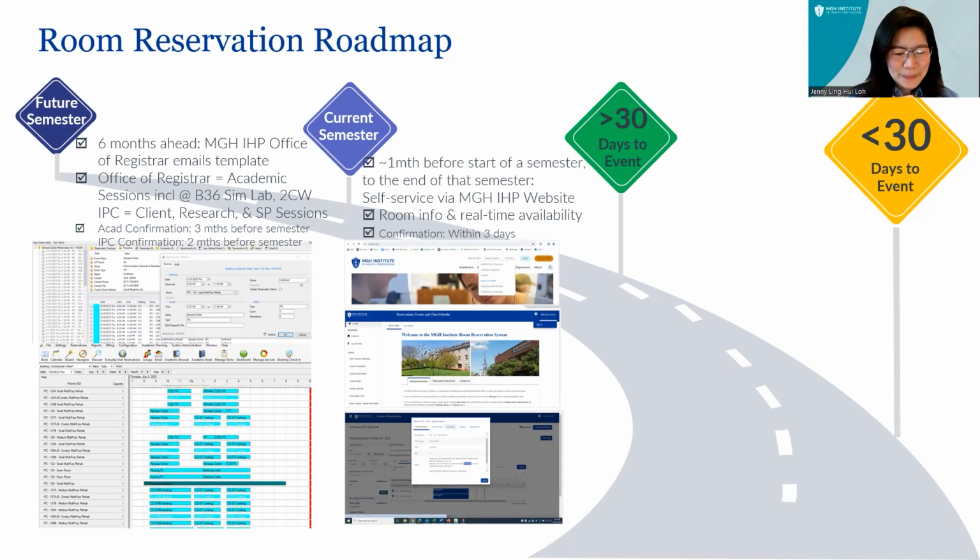Scenario number 2. It's now March 2024. We are still in the spring semester. If you want to book a room for an event that is taking place in May 2024, which is summer semester, it's just the next semester. It's like a couple of months away. How do you do that?